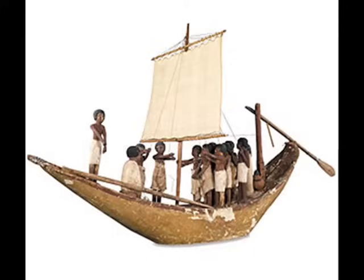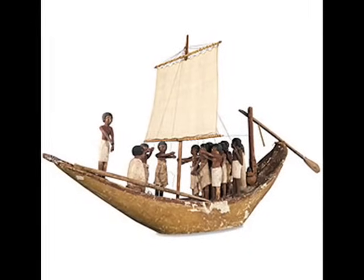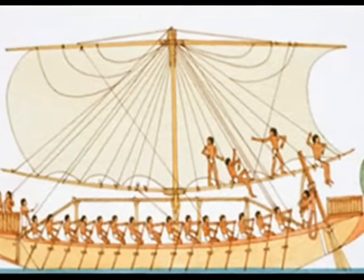Acacia wood imported from a trade ally, Lebanon, was created with sails to head up sea by the catch of the wind. Larger boats used to hold cargo were utilized for trade with other countries to get imports and exports where they needed to be.